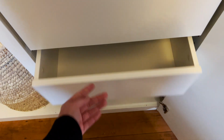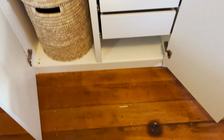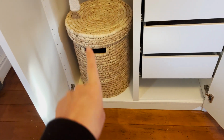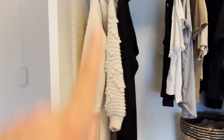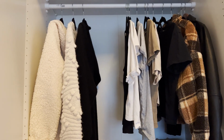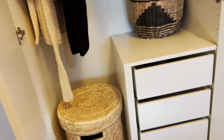And the drawers are soft closing. Oh yeah, I've got jumpers in here. Wow, I feel so spoiled. I can't believe it. I put the washing basket thing in here because Winnie was chewing it before and going crazy. I've got a long hanging area so I can hang up my nice linen dresses and not worry about Winston trying to chew them up.